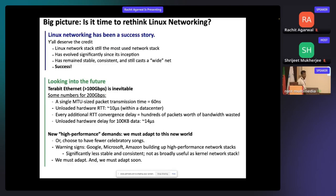Okay. The warning signs are there. All of us know that Google's and Microsoft's and Facebook's or Meta are implementing very high performance network stacks. These stacks are far from stable. They're far from consistent. And they cast a very narrow net. So they have much to catch up with Linux network stack. But if we don't do anything, they will catch up. So we must adapt. And we must adapt soon. So that's the big picture.